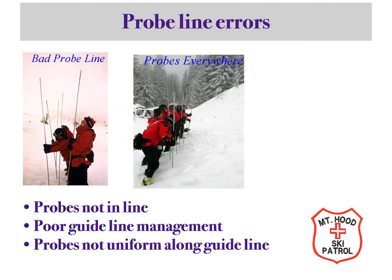There are several common mistakes we see in probe lines. The first and most common mistake is that all probes are not in a line. If the probes are not in a line, or if the probes are not vertical to the surface, the probers may miss a victim. The probe leader or guide-on line handler should be watching for this.